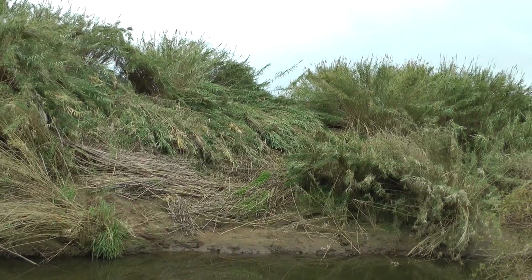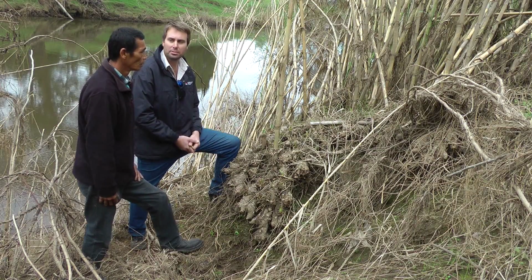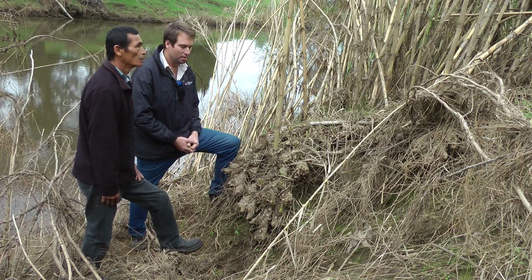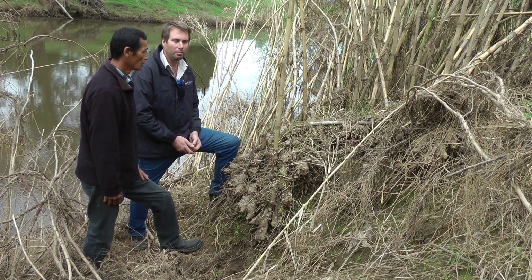So once you remove this root mass, you really need something in there to replace it, and getting the right tree species and long stems would definitely be an advantage to keeping your riverbank nice and stable.